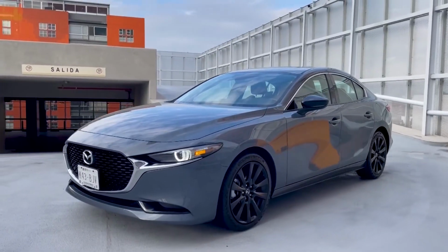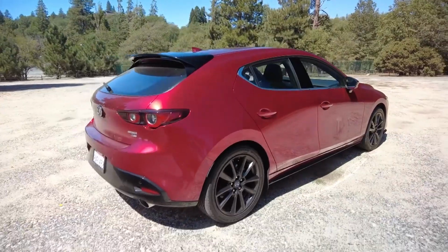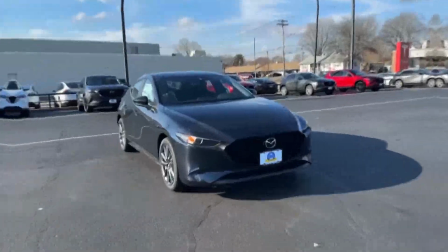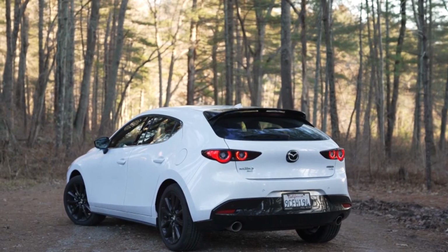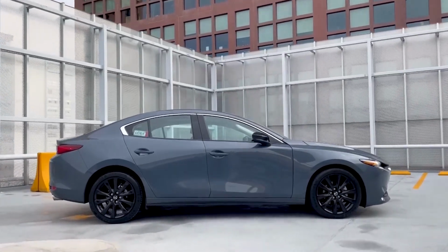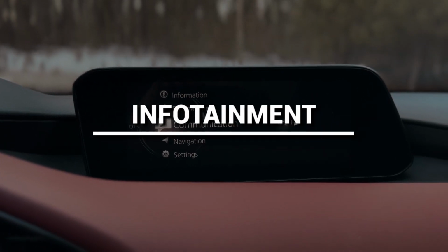Not to mention, the all-wheel drive automatic-equipped sedan has a rating of 41 mpg, while the similarly equipped hatchback has a collective EPA rating of 34 mpg. The fuel efficiency for the Mazda 3 line is pretty good compared to the previous models as well as the competitors. The infotainment display has been upgraded.